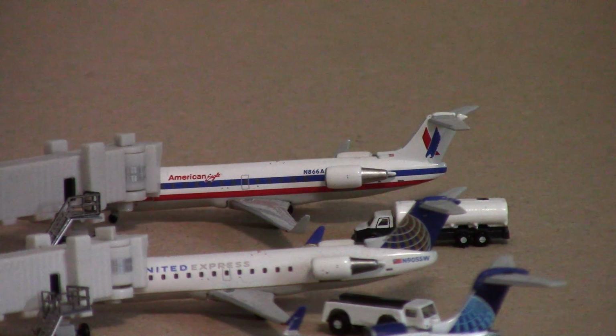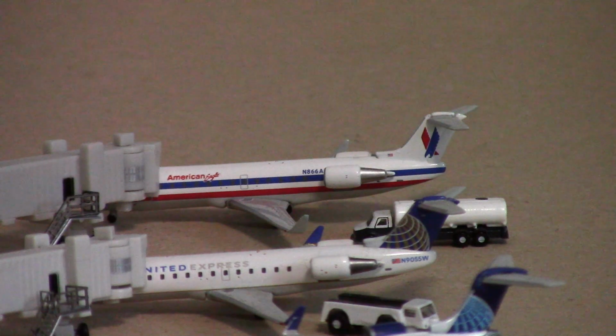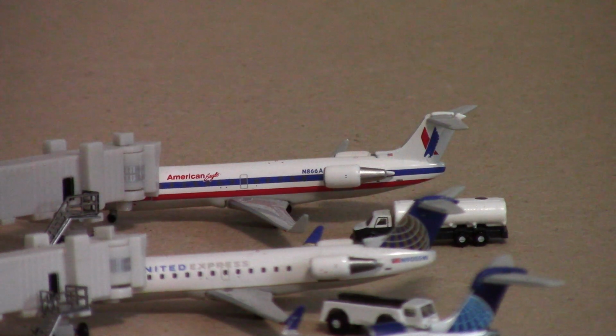Starting off our long line of United aircraft, we have a United Express CRJ200. Now this is in the American Eagle livery because of one reason. United purchased this aircraft from American Eagle and has not yet had the chance to paint it into the new livery. But this will be heading out to Denver, and it arrived in from Chicago ORD.